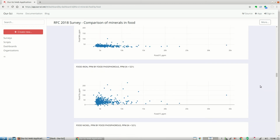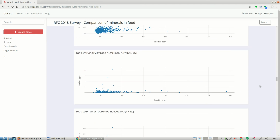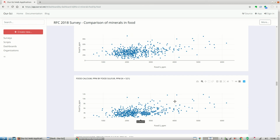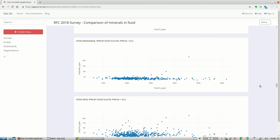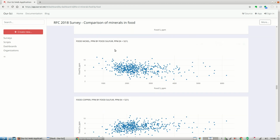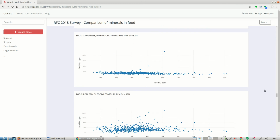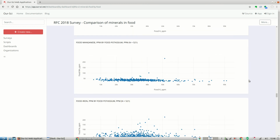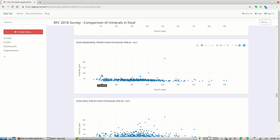Sulfur, calcium, calcium and sulfur, potassium and sulfur, nickel and sulfur, negative relationship, kind of like what we saw. So it's worth just taking a look at these. Calcium and potassium, they're clearly related. Calcium seems like an interesting one too. It seems to relate to other things.